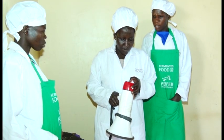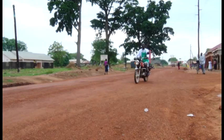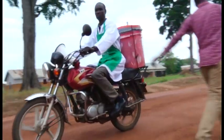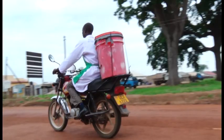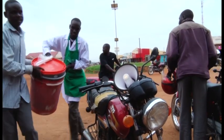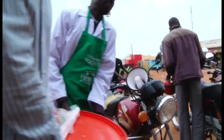They have an innovation. With this megaphone, the yogurt man is able to announce his presence in the town very easily. And it appears the community knows the time of the delivery and the sound of the megaphone. The whole thing works like clockwork.